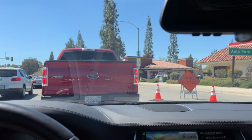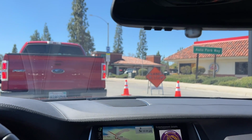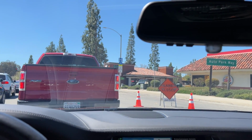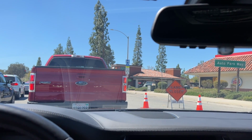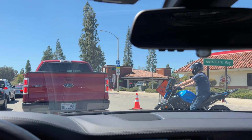A lot of construction in Escondido today. This is right after I get off the 15 on Valley Parkway in Escondido, turn left to go west, and the right turn lane on Auto Parkway here has been a mess for a long time. Just some holes in the road. I think they dug it up to put some sort of sensors in there, and for a few months it's been rough. So it looks like they're finally repaving that, which will be super nice.